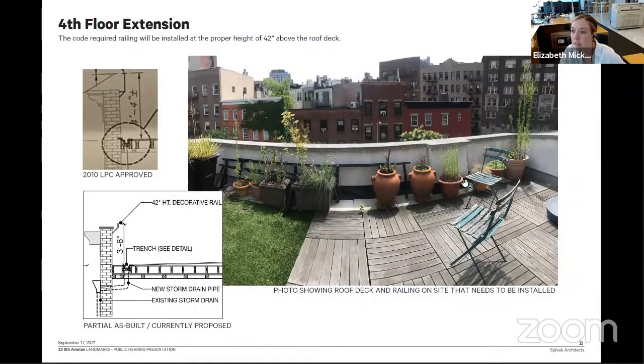And here's an image of the terrace. There is a railing that is there. It's not installed, but we do propose to install that railing, which is shown on this bottom left drawing. It is lower than the railing that was approved in 2010, but this does meet code.